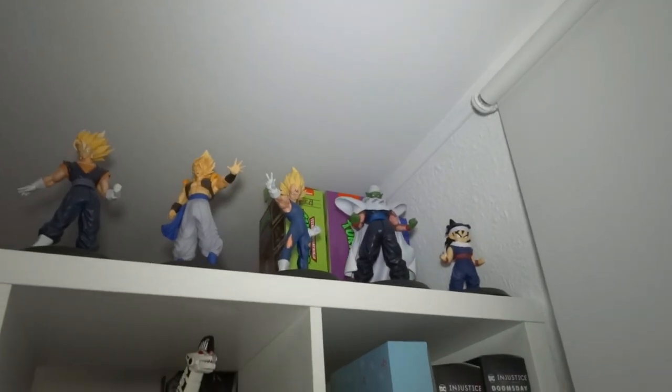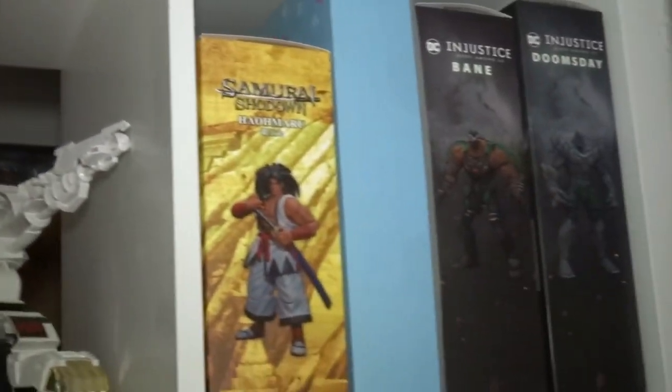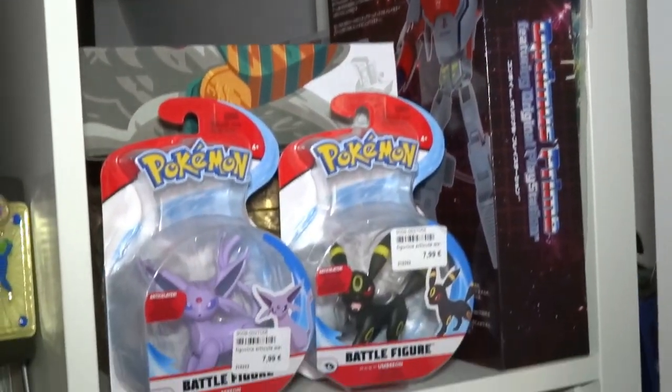There's some more Dragon Ball figures from Banpresto. They just hang out over there. There's Titanus, whatever its name is again. Some boxed Eevee Illusions, Mario Party Championship, if you remember that. Shout outs to you guys, but yeah.